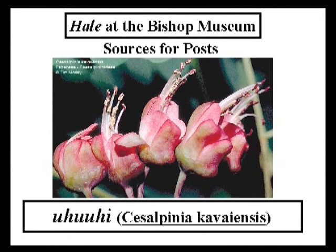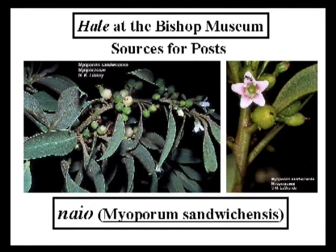Now, in terms of the house posts, I'm going to mention a number of plants that were used. One common plant, now these are all, of course, going to be woody plants, was called uhiuhi. I have trouble pronouncing that. Uhiuhi. The scientific name is Caesalpinia kavaiensis, and it's in the pea or legume family. Another commonly used wood for the main bearing posts was nio, Myoporum sandwicense. And these were actually the woods that were used in this particular hale at the Bishop Museum.